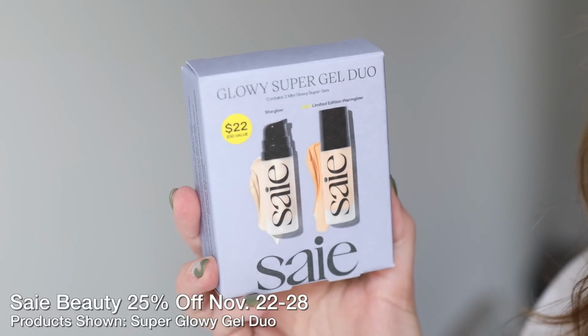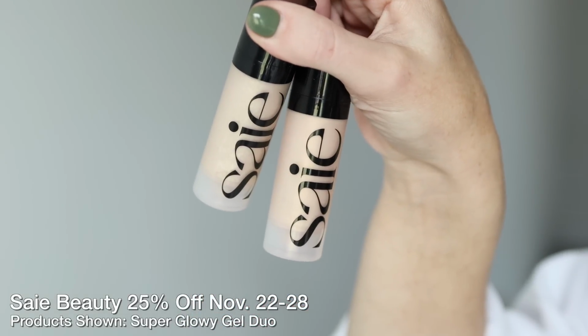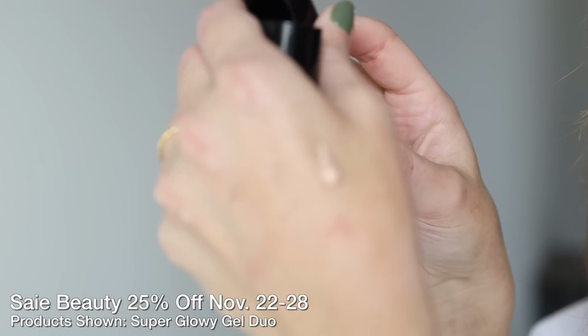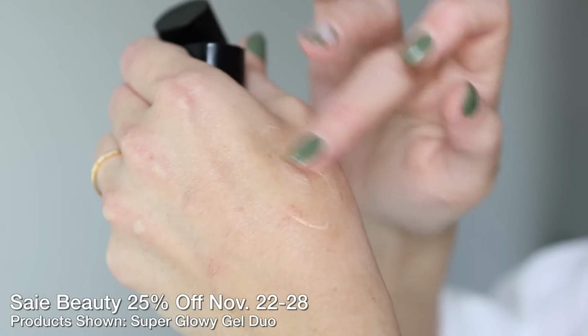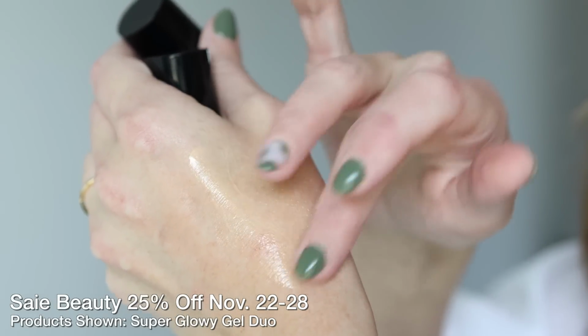Let's get into some makeup. Say Beauty has a ton of value sets on their website. They're doing 25% off, plus with a $50 purchase you get a free mascara. This is one of the little sets that I got from their site, and it's their popular glowy super gel duo. It comes with a limited edition shade called Warm Glow, and I thought we would use this today. I'm actually going to be using a few Say Beauty products today.